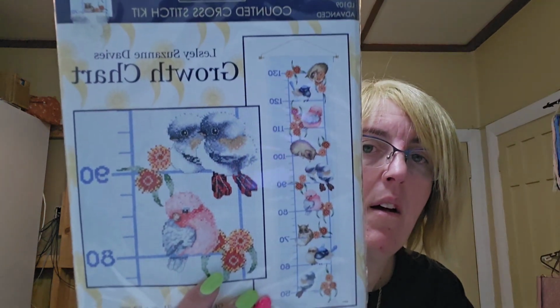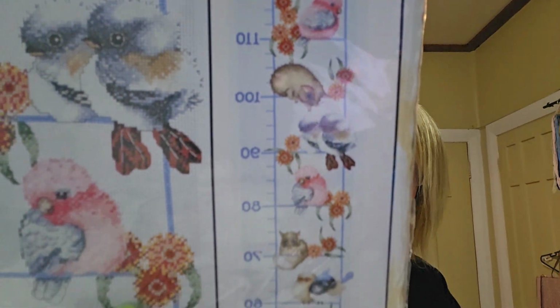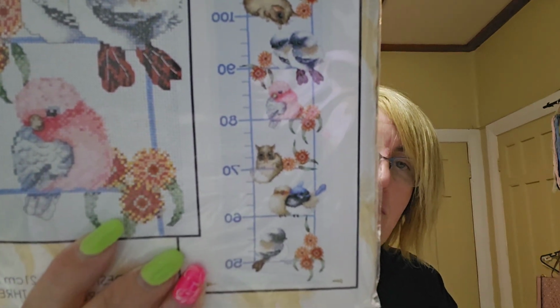A DMC Pre-Sorted Threads kit by Leslie Suzanne Davies. It's a growth chart and it's just all the Australian animals. So possums and cockatoos. That's really cute.